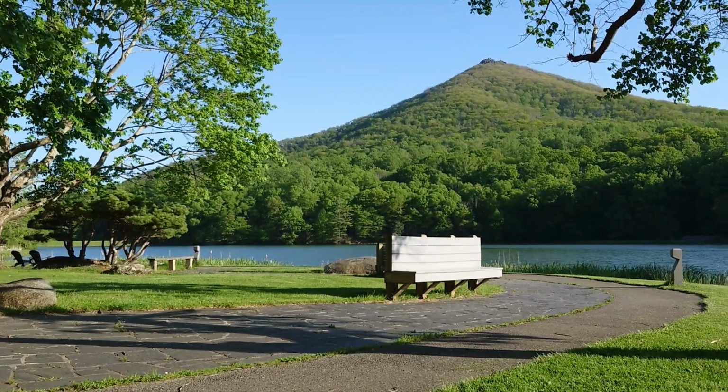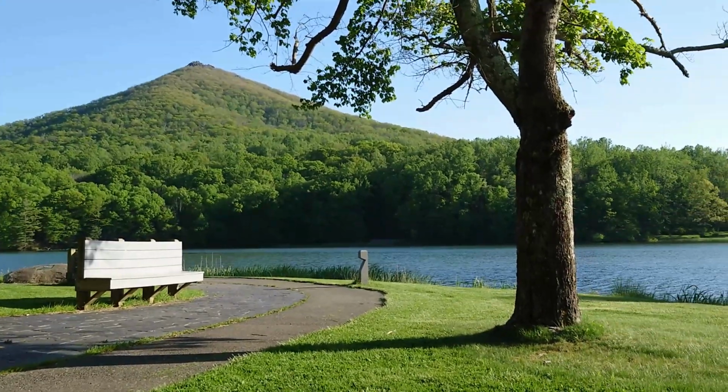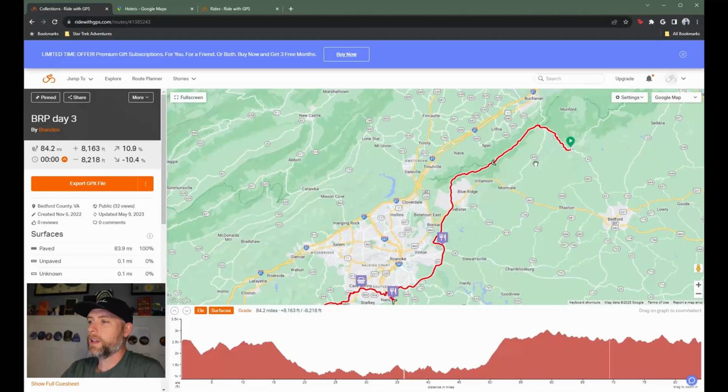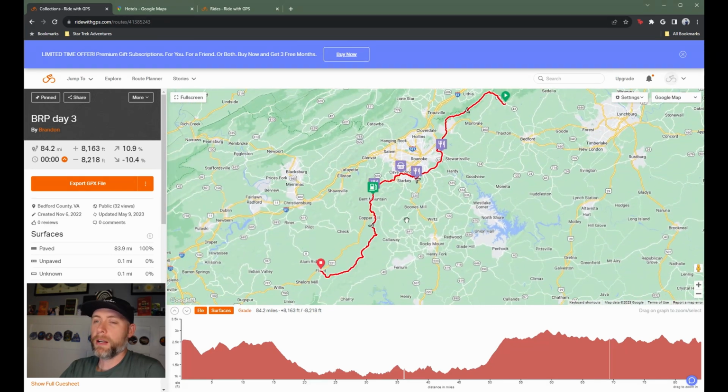It's a cool spot. The restaurant's good. It's a great view. If you're going for a vacation, you're gonna love this place. Start at Peaks of the Otter, and you're gonna end up in Floyd, VA. 84 miles, big day, 8,000 feet of elevation gain. Oof, I know, it's tough.